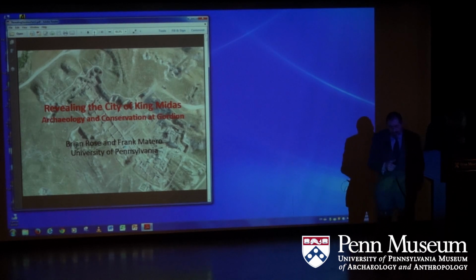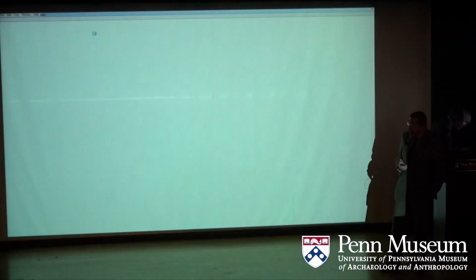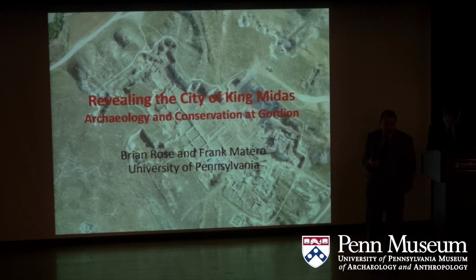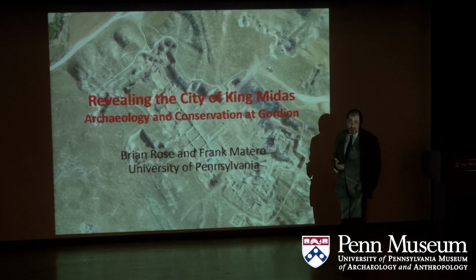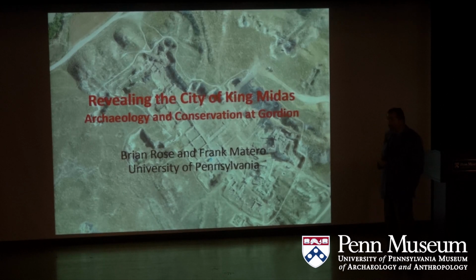And I also should say, Brian has presented the site of Gordion as a multi-scalar site, and that's absolutely correct, particularly in terms of conservation. What I'm going to talk about tonight is primarily site conservation. But understand, and we probably need another lecture on this, there's been a great deal of work done on the finds, particularly, and other aspects of the site that go well beyond the architecture and the setting itself.